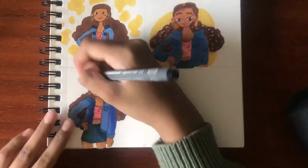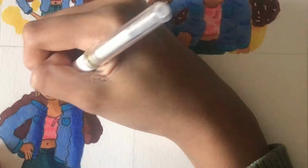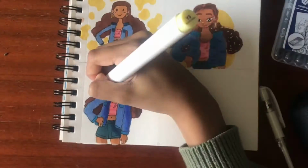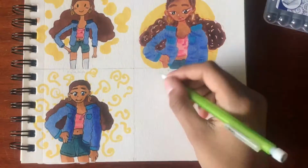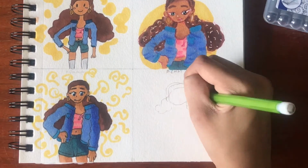And probably the weirdest thing for me was to color in the eyes, because I always color in the eyes black, but people have different eye colors and Pokemon does that. And I added some swirly bits around for my little yellow border.